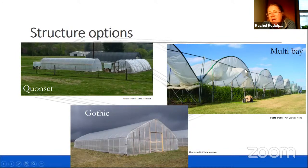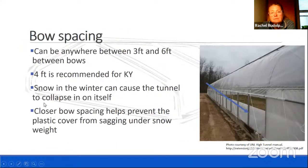And then there is the Haygrove style. But again, this rounded top is something of a concern. We had a couple Haygroves collapse this year in the ice storm, because of that weight, it just builds up on top. It doesn't shed nearly as easily as these Gothic styles.